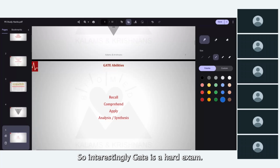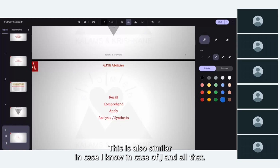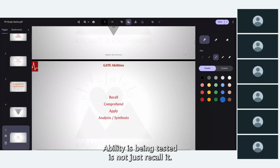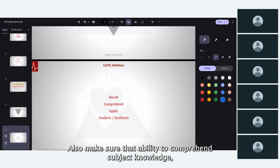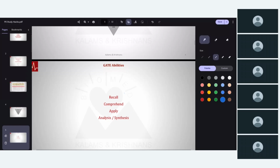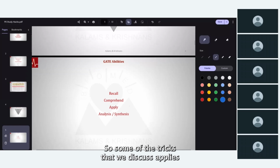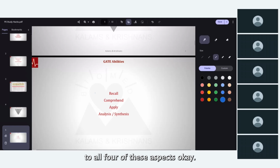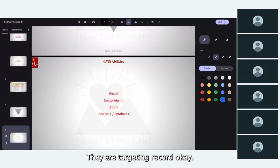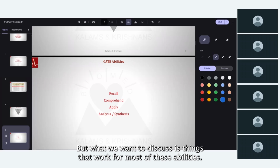So interestingly, GATE is a hard exam. This is also similar in case of JEE and all that. The abilities being tested is not just recall. It also makes sure that ability to comprehend subject knowledge, apply subject knowledge, analyze and synthesize subject knowledge, they are also being tested, okay? So some of the tricks that we discuss apply to all four of these aspects, okay? Typically, performance hacks, there is a memory trick, they are targeting recall, okay? But what we want to discuss is things that work for most of these abilities.